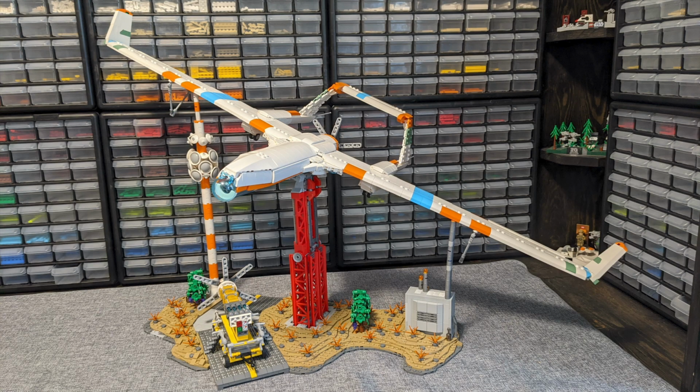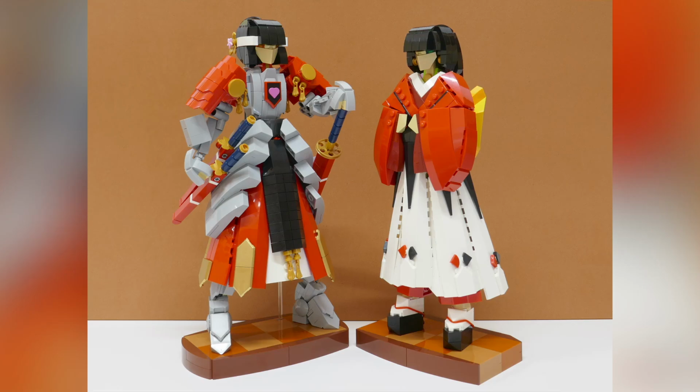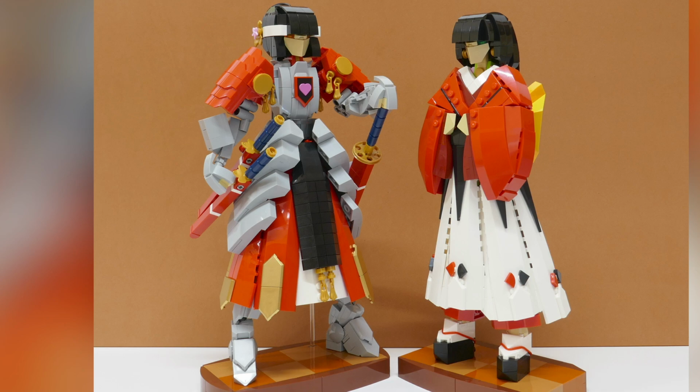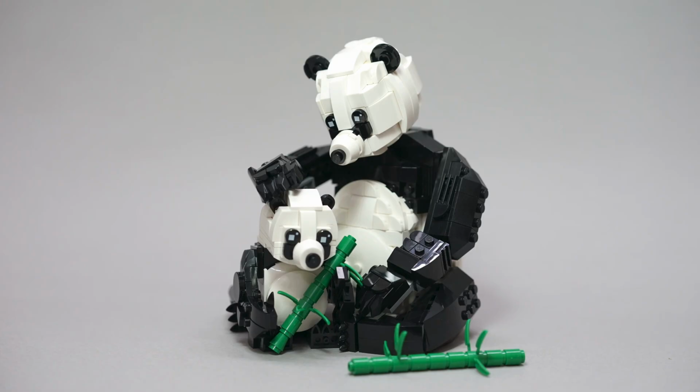Then from the builder Asgardian Studio, this is an interesting, colorful agricultural glider. I don't know if it's for spraying pesticides or something, but it's definitely an interesting design, and I love to see this Ideas update from LEGO Wearim. The figure on the left was built quite some time ago, and I think the update is the samurai figure on the left. And here is Love is in the Air from Vincent Q.